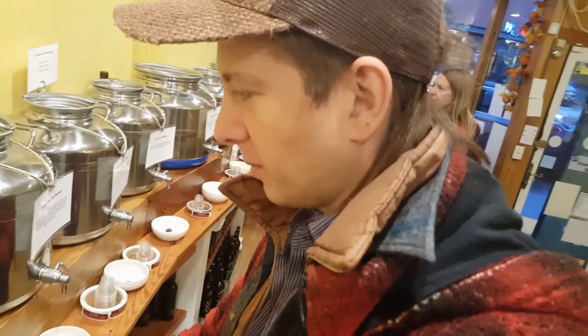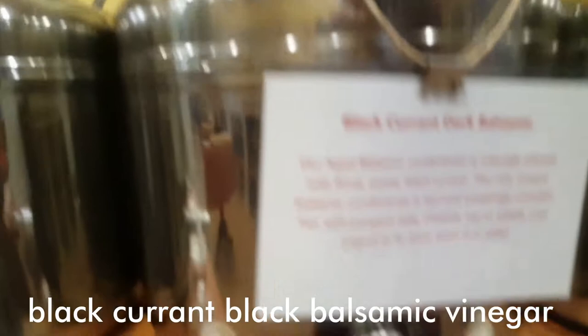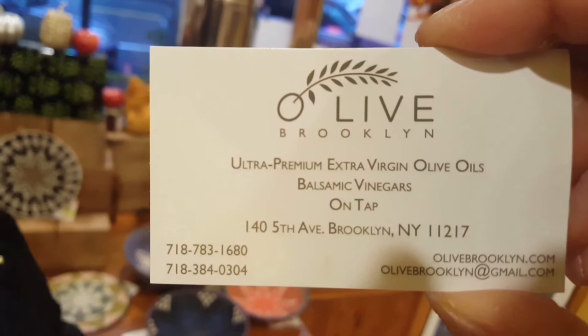Black currant dark balsamic now. Oh my God, that's so good. This is one of the best places to come to get your vinegar, that's for sure. Olive Brooklyn, that's where to come. Balsamic vinegar is on tap.